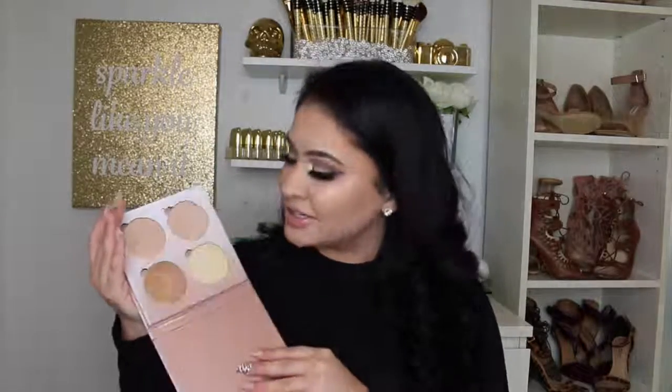Next up, we have the Anastasia Glow Kit. This has been my favorite highlight since I got it. It is so gigantic. Like, look at these pans. They're huge. And this one is in the That's Glow shade. They have another one, but I wasn't really intrigued.